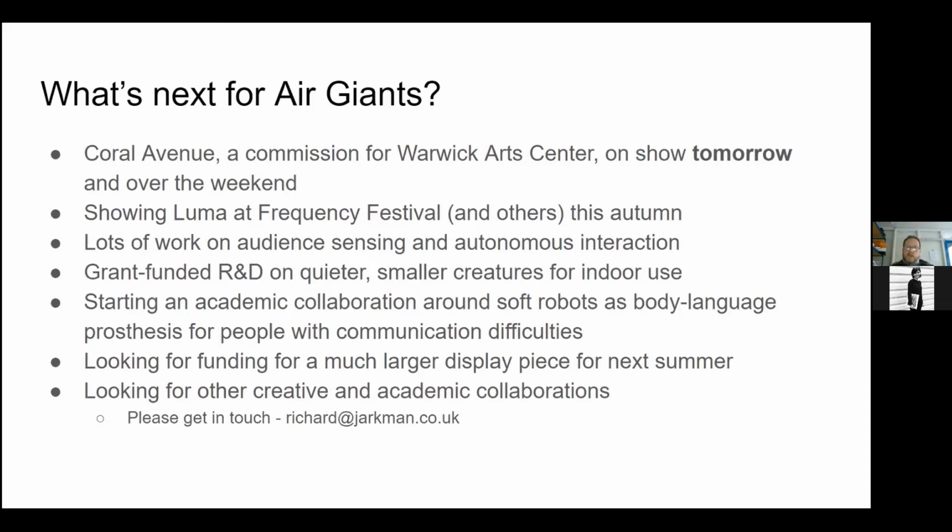We've got some R&D going, so we're working on how to make quieter and smaller creatures that can run indoors and that are easy to send, you know, packaged up so that we can just send them to people. They don't have to be rigged. They don't need us there to set them up and plug them in and all that stuff.